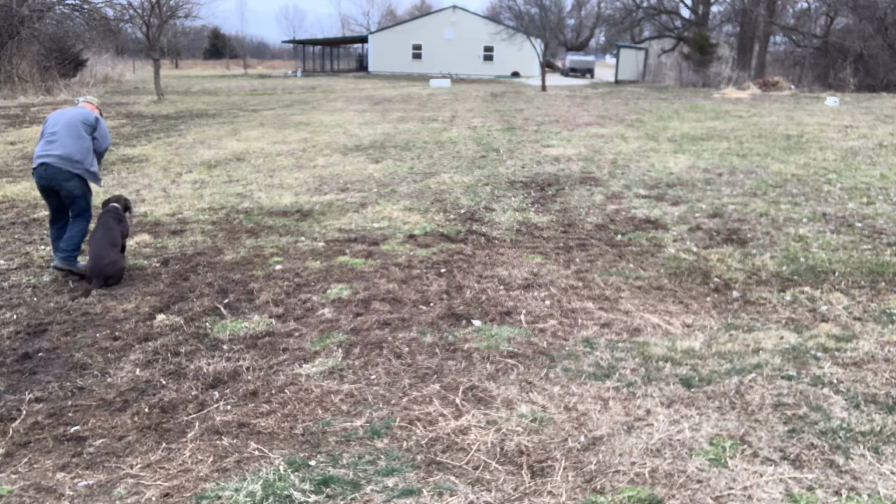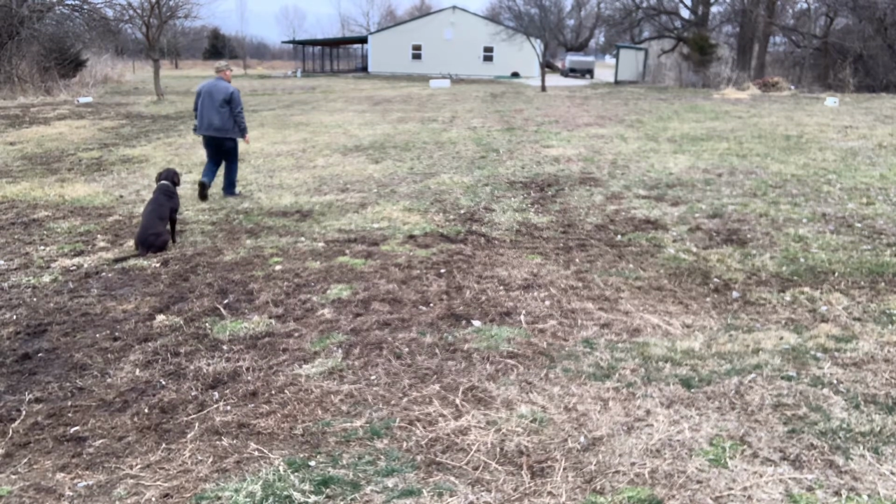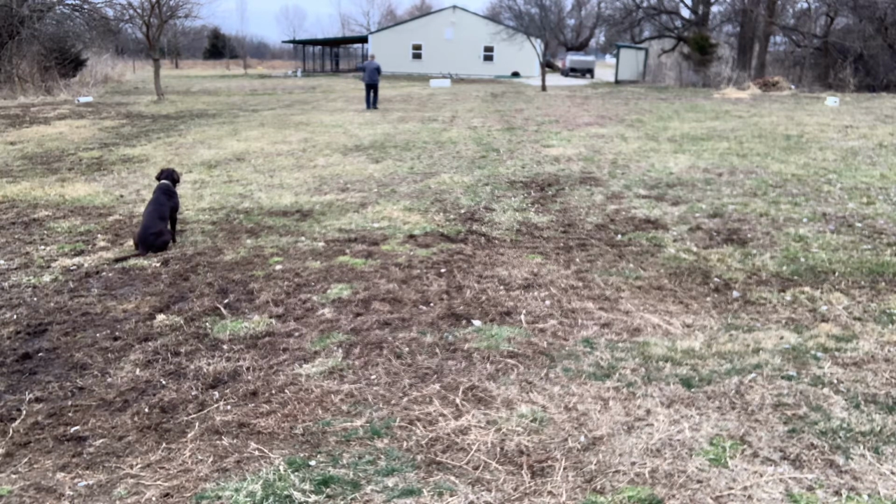So he's taking a nice sit. He's taking a nice cast for me. He's cooperating. He's sitting on the whistle well. He's actually sitting. Some dogs stop and will just turn and look. But he's doing a good job of actually sitting, which is what I want to see. Let's throw him one more long one.